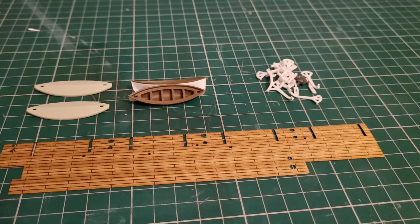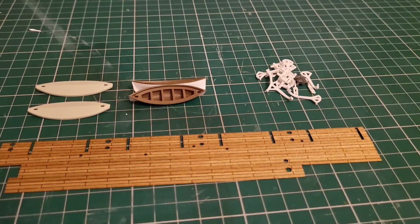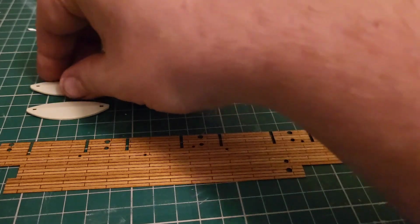So there's no screws in this one, so we're not screwing anything into anything. This is going to be stuck onto the part of superstructure we put together in the last one. And then we're going to be putting, I have no idea how these go together, but that'll be interesting to find out. And then we have these here, and these are the tarpaulins.